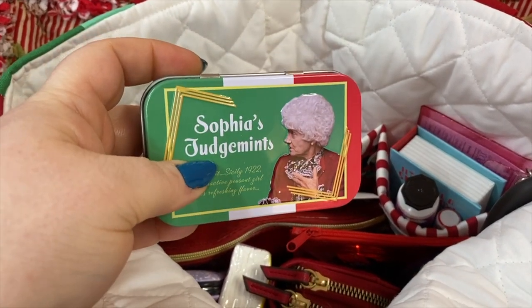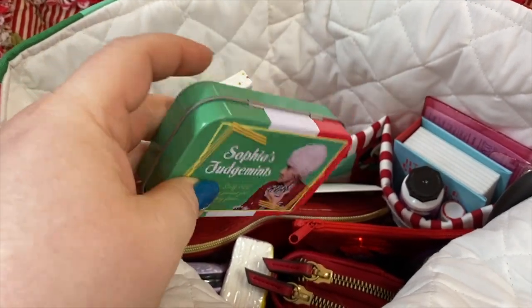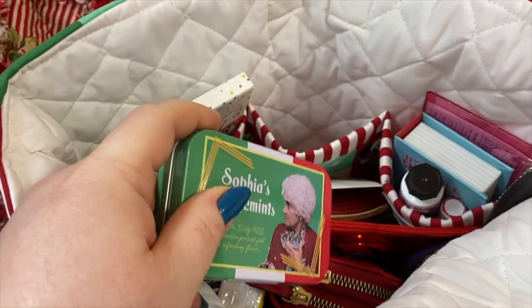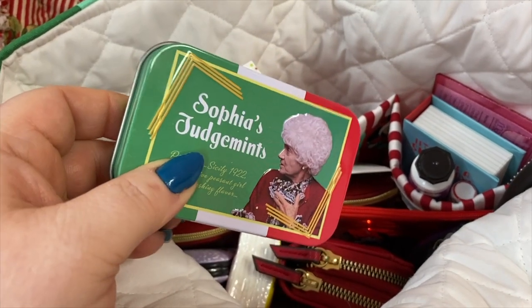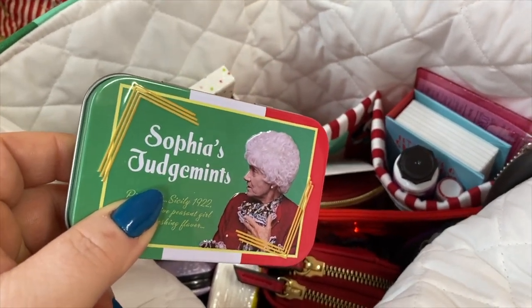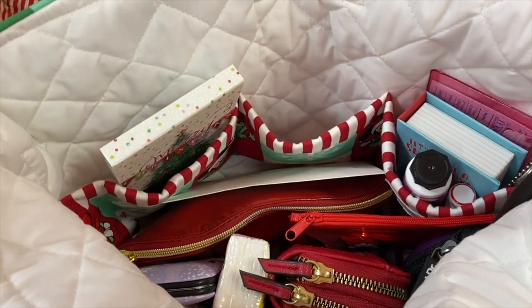I have my Sophia judgments. Aren't these cute? You can get these on Amazon. But I think I got these from Bed Bath & Beyond when I first bought them. But you can get these on Amazon. They have other characters from the show in mints, too.